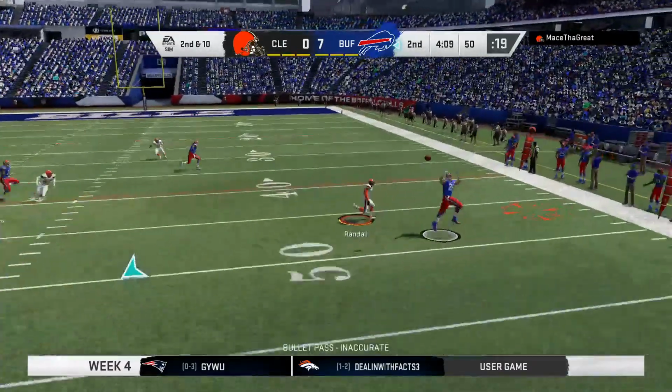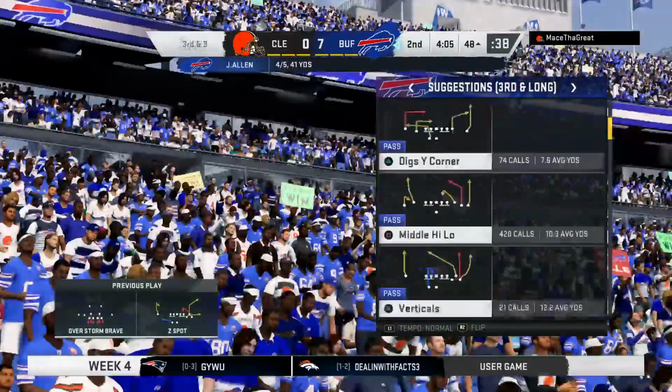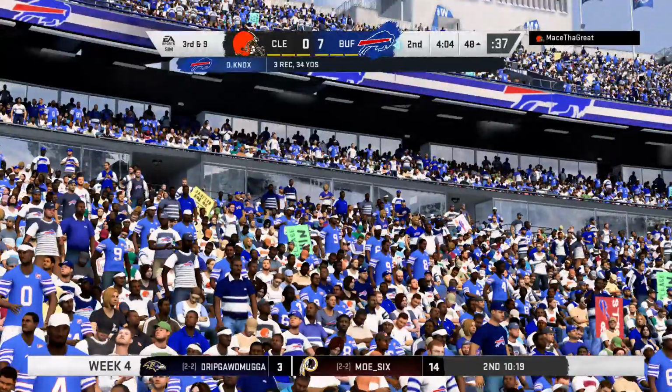Looking to throw on 2nd down, Allen finding Knox there, complete. He'll be taken down at the 48 for a pickup of 2 yards.